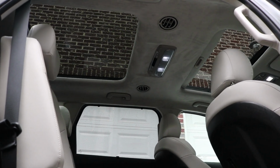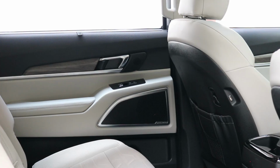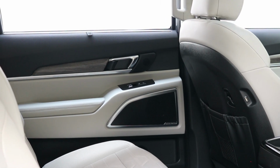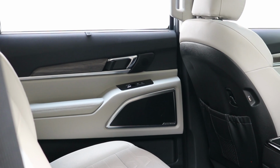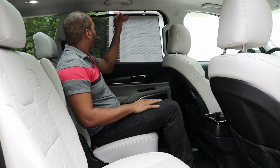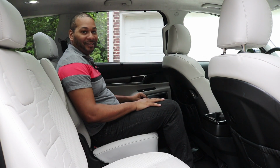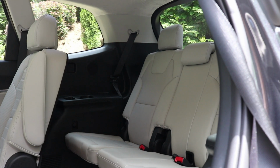And you also have air conditioning vents located here for you, so you're not suffocating in the back. Now, before we go to the third row, I want to make mention that the door panels feature that same quality that you saw up front, except they do have manual blinds here that you can raise and lower as you prefer. That's a pretty nice touch. Let's go ahead and get to the third row.